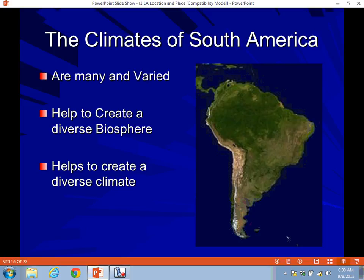Camels, right. Alpacas, llamas, all that stuff, those are South American camels. True story. Yeah, they're the same family. They're cousins, if you will.